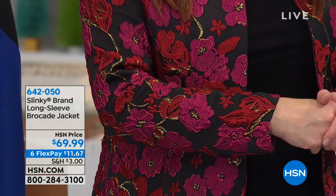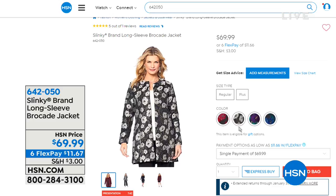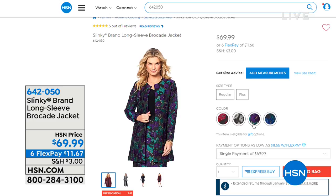It's $11.67 on your charge card. We actually have four colors. We'll show you the other colors available. We have the ivory gray. We have the purple green, which has been very popular.